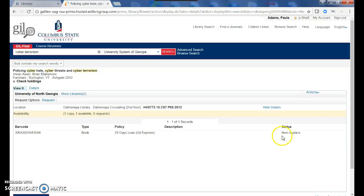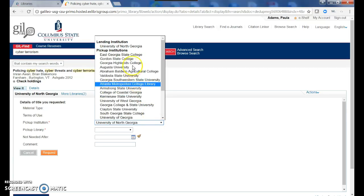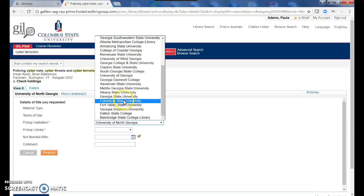The item is in place. If we want to place a GIL Express request, we'll choose this option here. Under the University of North Georgia name, we'll choose request. And this is where you're going to put in the request. You'll choose book, term of use, of course, 28 days, the institution, right here where it says pick up institution, pick up library. You don't have to really do anything with these at all because it'll know that it's coming from Columbus State University.